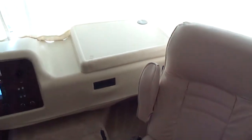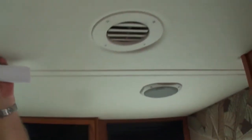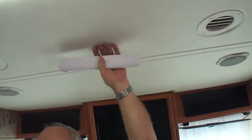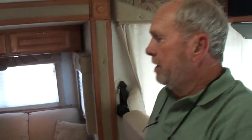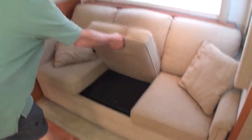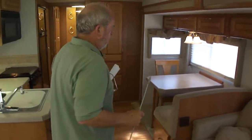There's your computer table. Look at the chair. Now, that's an LCD flat screen TV, which most of your motorhomes don't have. This ceiling is a vinyl type ceiling, which is wonderful, folks. It's easy to clean, it doesn't stain, and it does cut down on noise. It's an insulating thing. Here's your couch. Look how clean it is. Here's your bed. It's got a real fold-out bed, folks. And those of you who've tried to sleep on a scissors bed know the difference.